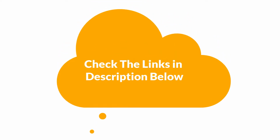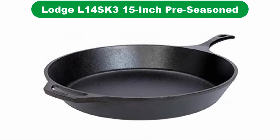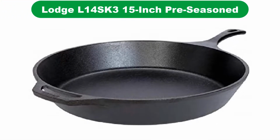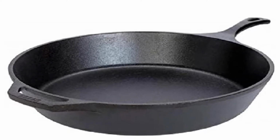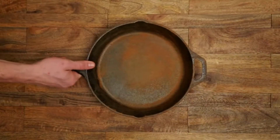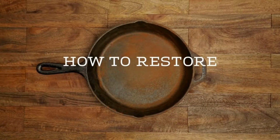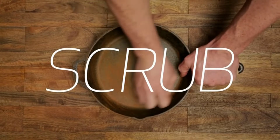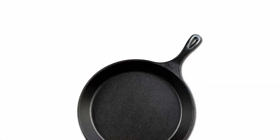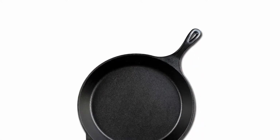So, let's get started. Number 1. Our overall best for the money pick is Lodge L14SK3 cast iron skillet for frying. From the ages, cast iron utensils are working hard to satisfy their users and achieve ultimate success in the mission. That's why Lodge opts for this fantastic material and brings a variety of cast iron cookware with matchless versatility and durability.